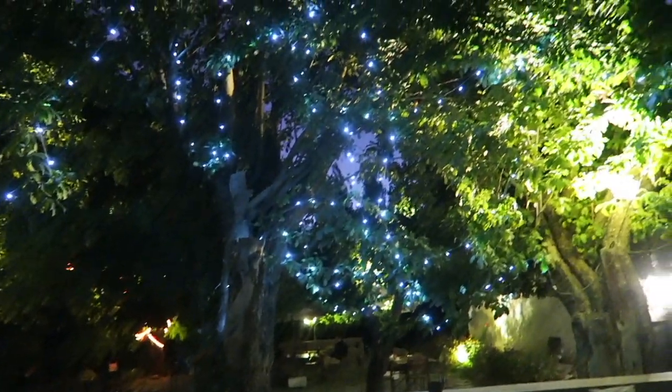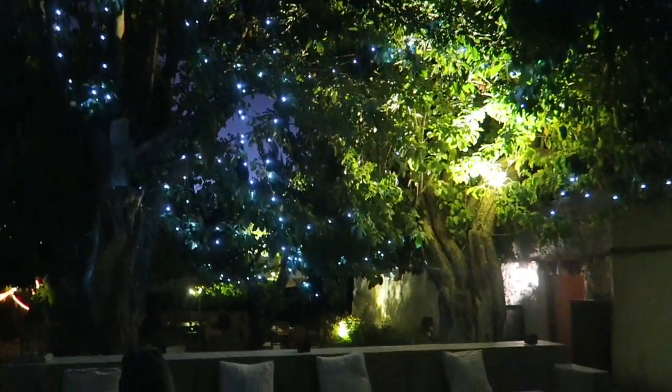So here's the bonfire starting. And look how cute this terrace is. Oh, it's so blurry. Come on, straighten out. There we go. Here's the bonfire. And then they'll light some candles around this terrace here. And then all these little twinkle lights outside. It's so pretty.